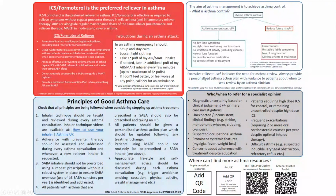It has some advice about when to step up and step down therapy. So on this side here, talking about excessive reliever use being an indication that you may want to review asthma therapy and consider escalation. And for anti-inflammatory reliever, it's 7 inhalations of that reliever a week should prompt you to consider escalating to a MART or a moderate dose MART regime. Or if you're following the non-preferred alternative pathway, it'll be 3 or more SABA inhalers. We've got a few bits of resources still to add in terms of QR codes, but they will be coming. But otherwise, we have links to some resources which can help with guideline implementation.